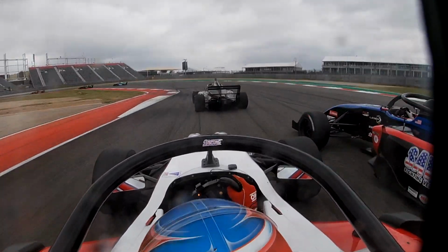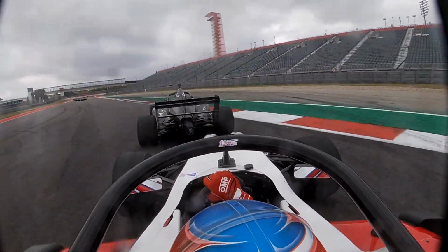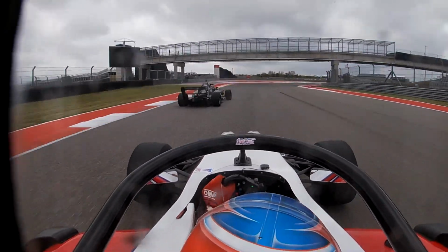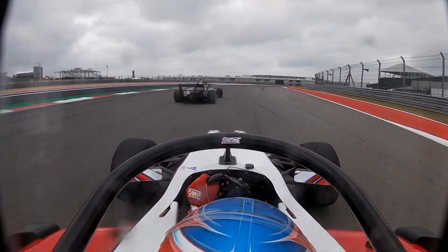As Clark dives down to the inside and is going to take that position from Bowlesby, right on the back of Cooper Becklin now. Clark goes just a little bit wide there at turn 15. And now they enter this long quadruple apex right-hander.